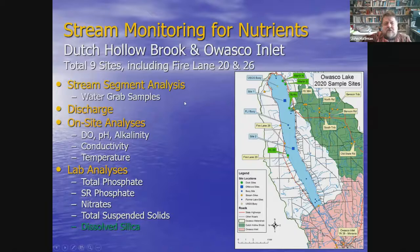So let's start with stream monitoring in the beginning. There's a number of sites that I have in the Dutch Hollow Brook watershed, another site down here that samples the inflow from the Owasco Inlet, and then a couple other sites along the western edge of the lake, sampling some of these smaller tributaries coming into the side to get that representation. I do stream discharge, do a lot of on-site work, and then do lab analyses for nutrients: total phosphorus, soluble reactive phosphorus, nitrates, total suspended solids. What I couldn't get to last year due to the lack of help is I usually analyze for dissolved silica, but I just couldn't get that done.